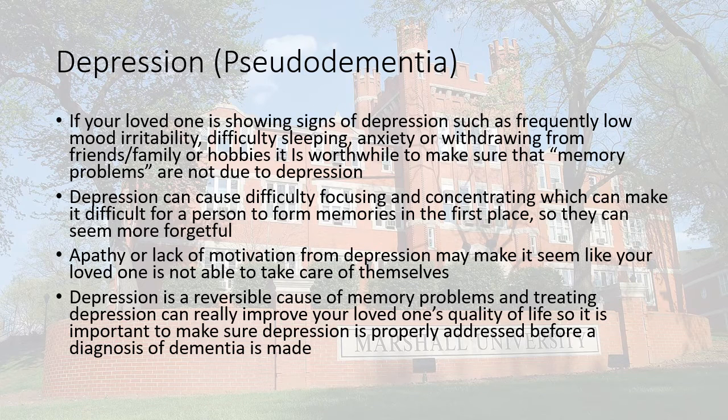Depression can often cause what we call a pseudodementia because it is not a true dementia, as it is reversible if the depression is treated. If your loved one is showing signs of depression, such as frequently low mood, irritability, difficulty sleeping, anxiety, or withdrawing from friends, family, or hobbies, it is worthwhile to make sure that memory problems are not actually due to depression.